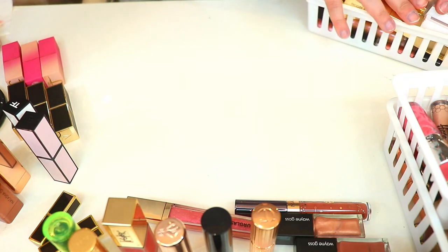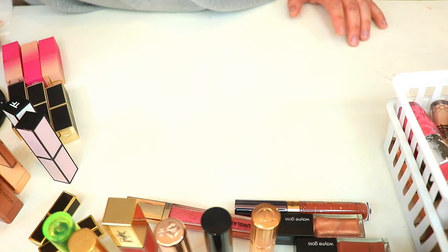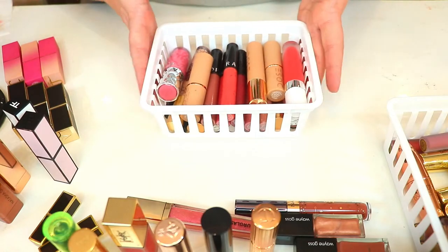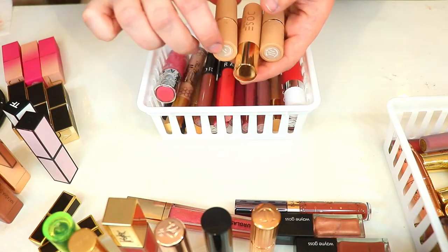Oh my God, we still have so much more to go through, guys. Hopefully we can get through this quick. As I'm going through this, I'm like, this was a horrible idea, going through all these at the same time. All right, let's go through this thing of random stuff, because that's what I feel like this is. Dose of Color Desi Collection.